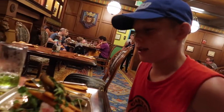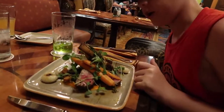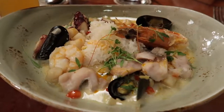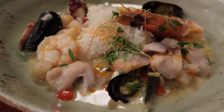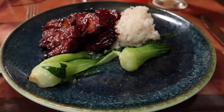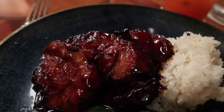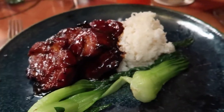What'd you get? So I got the trainer lamb. It has some carrots, mushrooms, an onion, it has some garnish, and it has lamb. This is the seafood stew. Looks very delicious. It's got octopus and mussels and shrimp, then a big prawn and some bay scallops. Very good. So I got the hearty har char sweet pork. It's got jasmine rice and charred pork, and it smells really, really good.